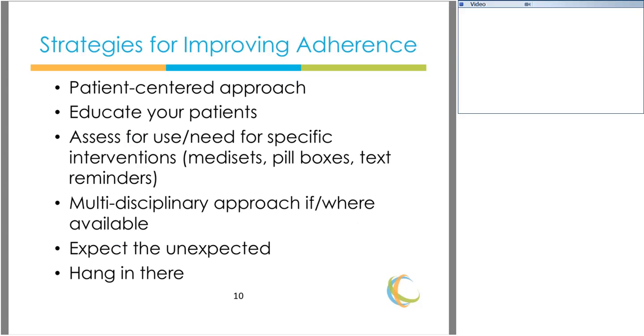It's also very important to use a multidisciplinary team when appropriate, and if you have access to it. It's key to improving adherence. If you can bring in a social worker, if you can bring in a nurse or another provider, if you can bring in a health coach or a medication counselor or a pharmacist, everybody plays a very important role in terms of improving the patient's adherence and counseling them around adherence and helping that patient to succeed.